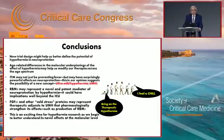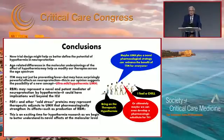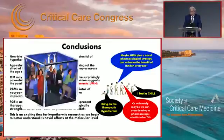And fibroblast growth factor 21 and other cold stress proteins may ultimately have the potential to be therapeutic adjuncts. So I think this is a new, exciting time for hypothermia. And you could argue, well, maybe this could enhance traditional hypothermia or targeted temperature management, or in our mind, ultimately, maybe we can even develop a pharmacologic substitute for therapeutic hypothermia. And thinking outside of the box, in a very Peter Safar-esque fashion.